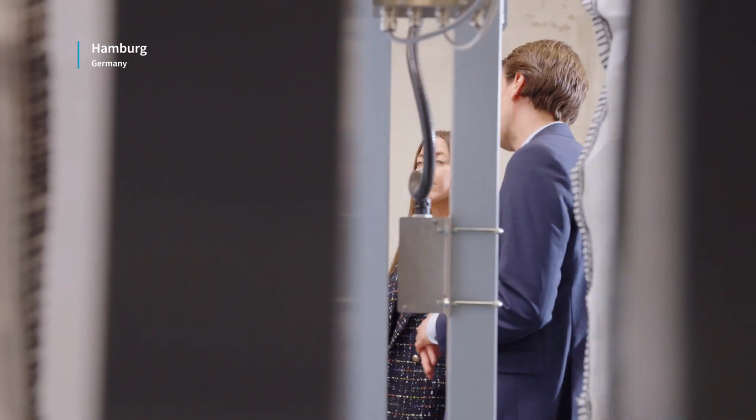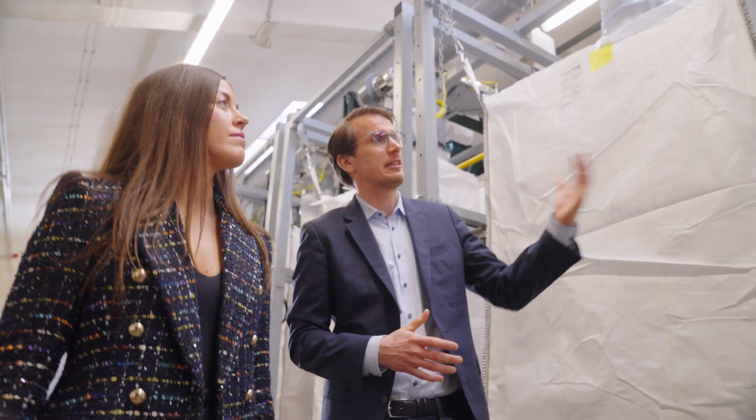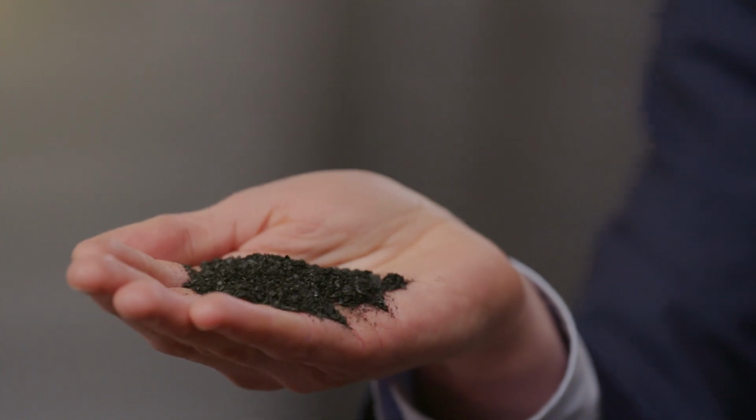Our planet and its resources are under pressure. We need sustainable practices to safeguard the future. With this biochar, we can help achieve sustainability at scale. We use Atlas Copco's compressed air solutions to help us produce quality biochar.